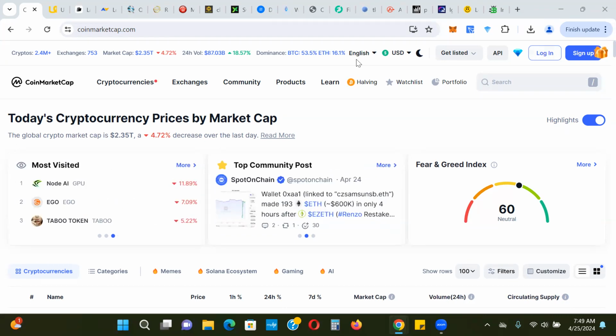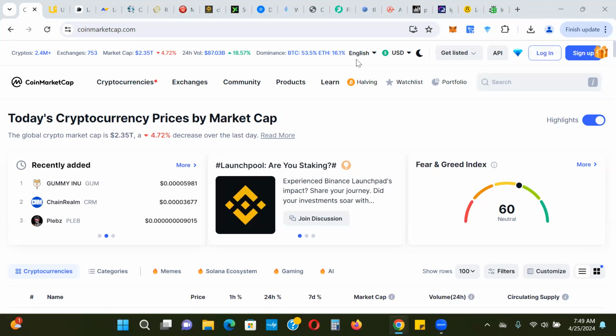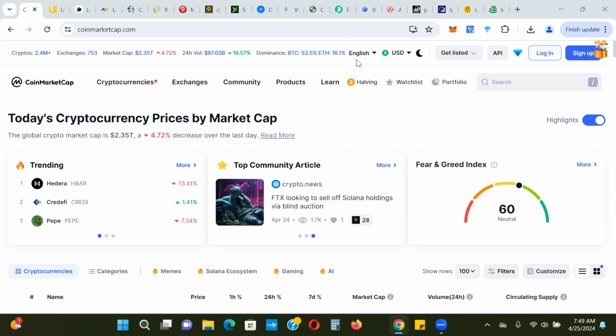So real quick, not a financial advisor. Never take anything I say as financial advice. If you are going to get into any of these platforms, guys, anything in the passive income space, just know that there is risk involved. So if you're going to get in, risk capital only, guys, funds you can afford to lose.